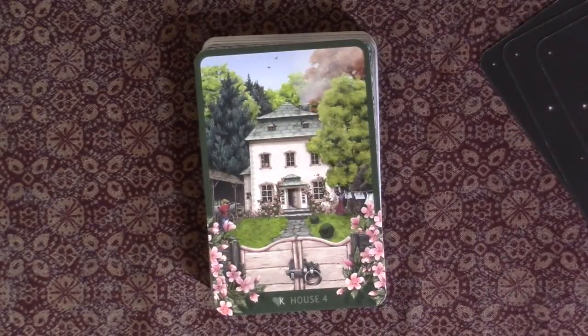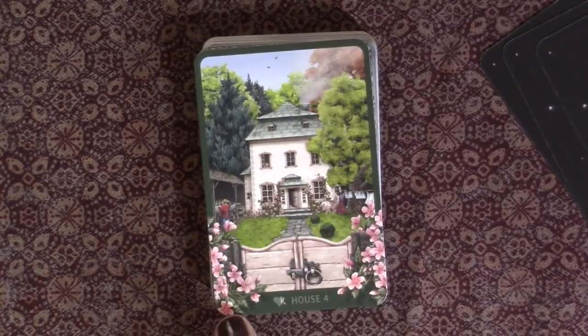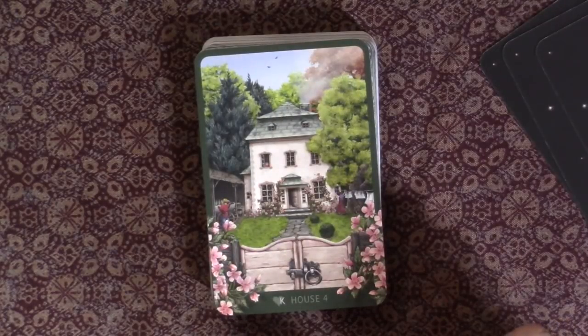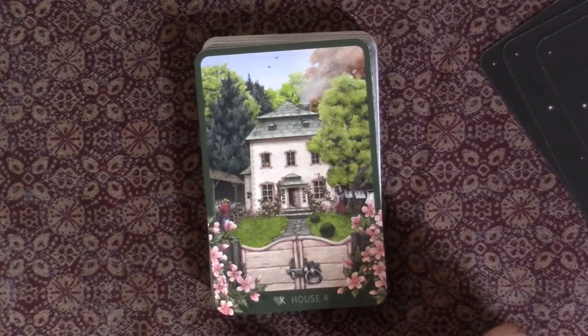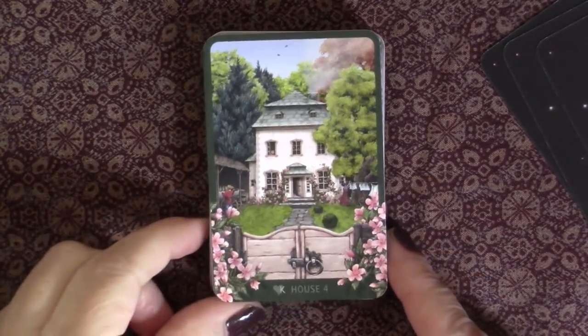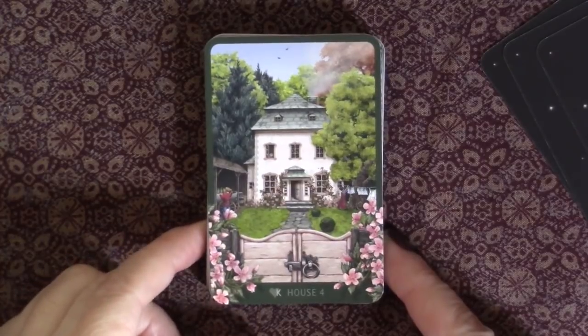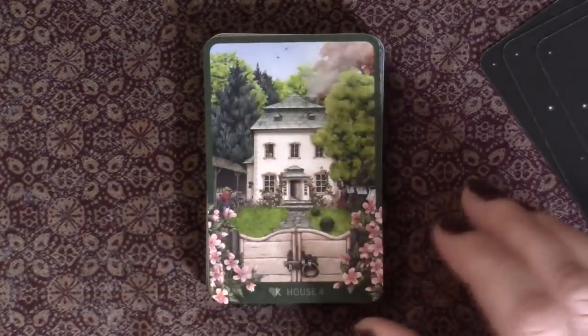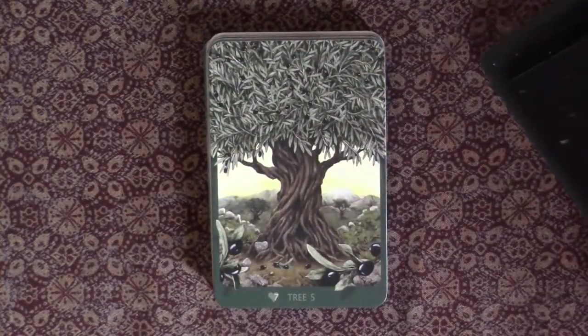Here we have the beautiful house card. Again, you've got the flowers that are coming outside of the border here and the boundary that just sort of beckons you into the house. I just feel like Lenormand and Kipper are very much about a lot of what they're to do with is the public and the private spaces. And so I feel like this is kind of beckoning you into the private space of the home.